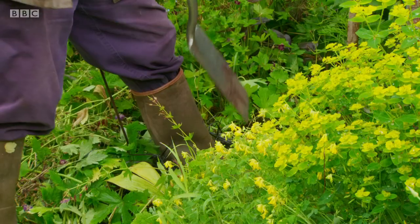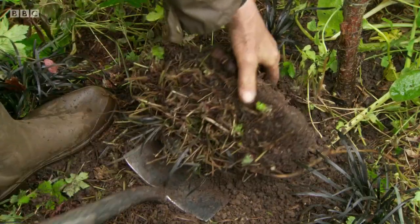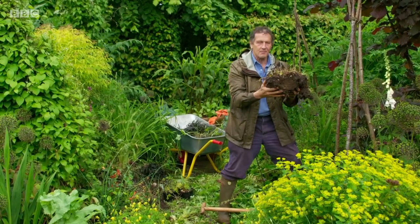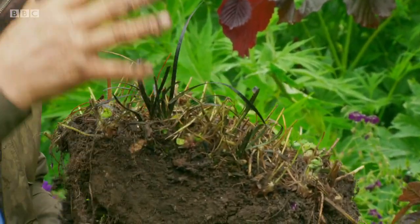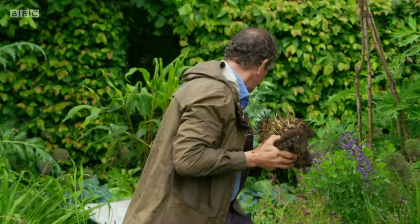So what I'm going to do here is to dig up some of it. There. So that's a nice good chunk, and I can plant that in my new beds like that, and that will grow strongly. And it might flower this year, but it certainly will next year. It'll be near the beehives and they will love it.